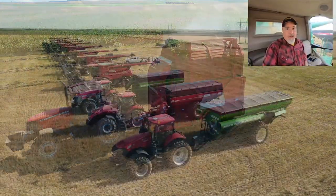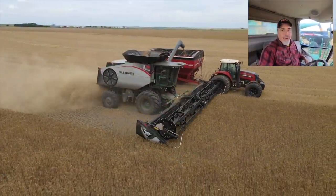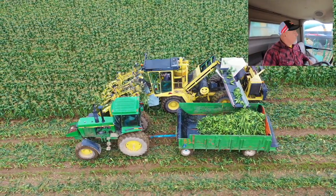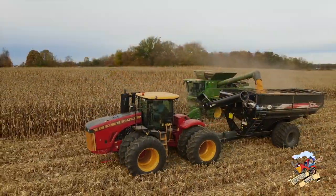When you're running combine and have that view over there, that's just pretty awesome. That's almost as awesome as watching that Mike Less guy on YouTube. That is one good-looking tractor and grain cart.